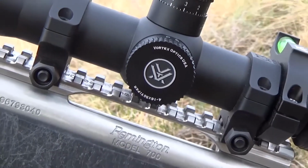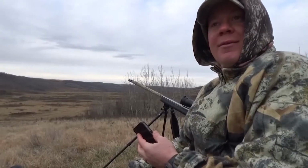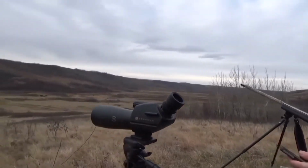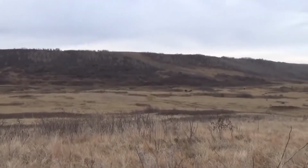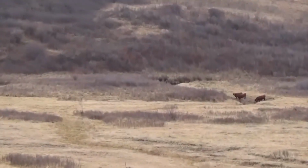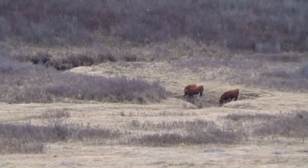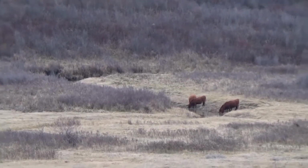How long have we been waiting for now? Well, it's 25 after 12, so it's just over a couple hours, almost 2.5 hours. 2.5 hours. Yeah. And we're hoping the buck that's bedded in behind those bushes can hear these cows lapping up the water, and maybe he'll get thirsty and maybe show himself. One can only wish.